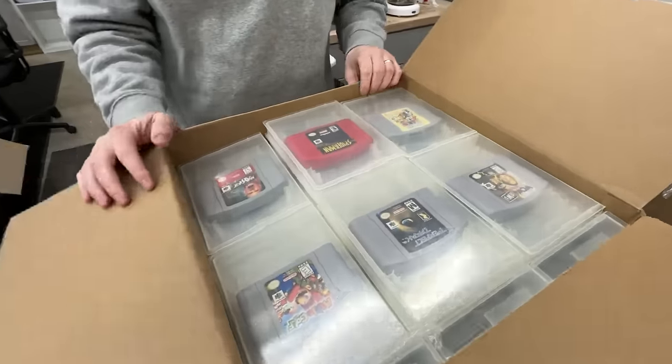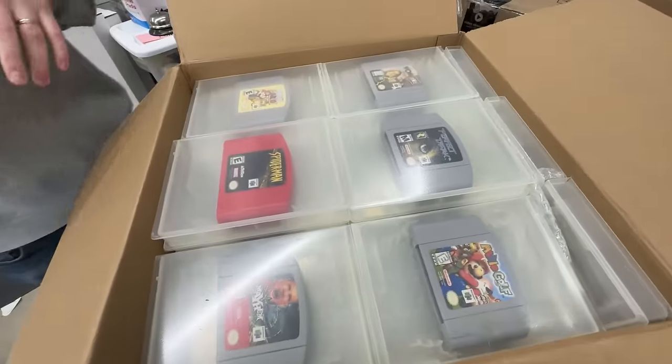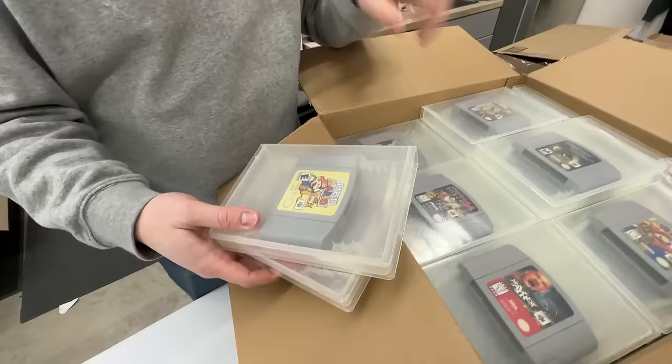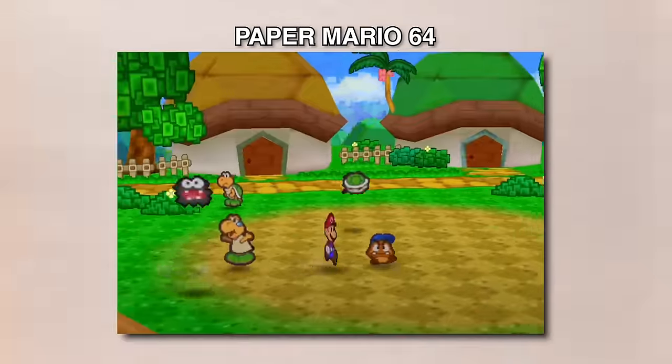Okay. We started off with N64. I love this. First impression. These are in beautiful cases. That's clean. I mean, Paper Mario, that's going to be my current front runner. This is a game I need to play. I really want to play it.